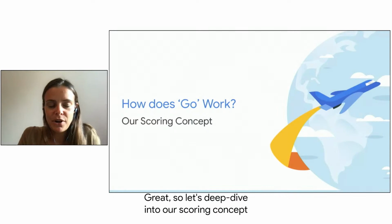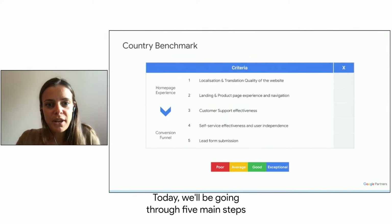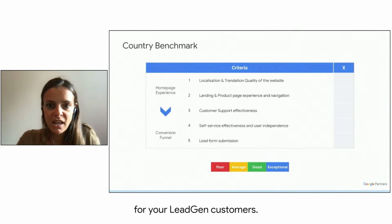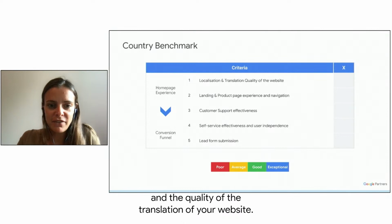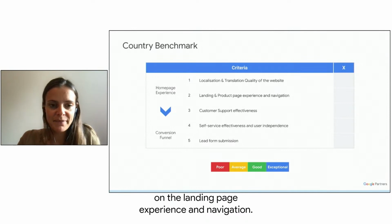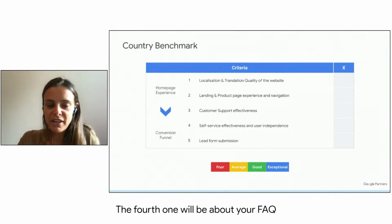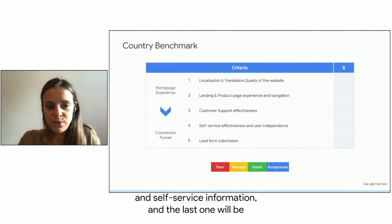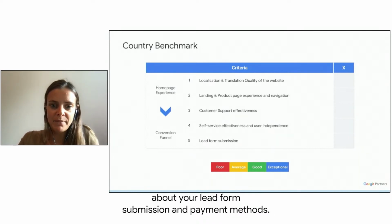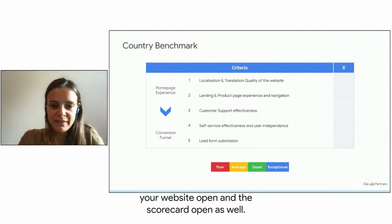Great, so let's deep dive into our scoring concept in order to understand better how ready you are in localizing your sites for European markets. Today, we'll be going through 5 main steps that we have identified as the most important for your LeadGen customers. The first one will be about the localization and the quality of the translation of your website. The second one will be on the landing page experience and navigation. The third one will be about customer support effectiveness. The fourth one will be about your FAQ and self-service information. And the last one will be about your lead form submission and payment methods. So let's get started and make sure that you have your website open and the scorecard open as well.